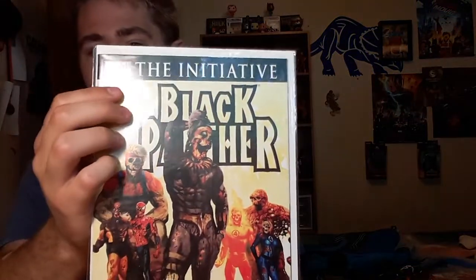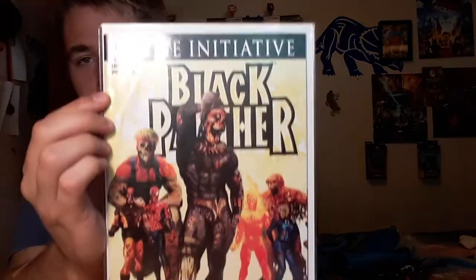And this one I actually have in a graphic novel, and I didn't realize that. I just picked it up because I really love this cover. And that is Black Panther: The Initiative number 29. And yeah, if you guys have not read anything Marvel Zombies, I really do recommend it. It's a pretty amazing series in my opinion.